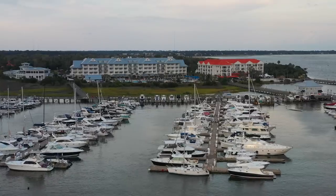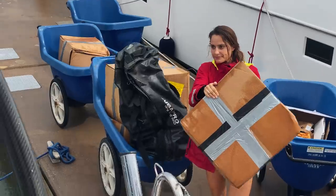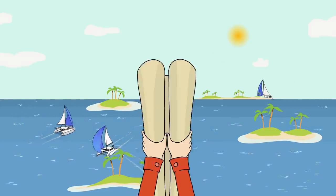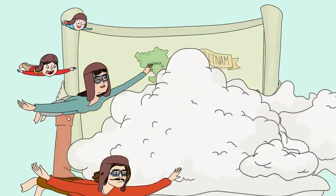So join us in Charleston, South Carolina, as we unpack our whole life that's currently in boxes, and we sail non-stop for the next 6 or 7 months in the Bahamas before moving over to Vietnam to jump on our new trimaran.